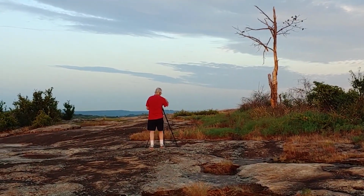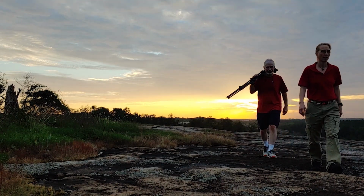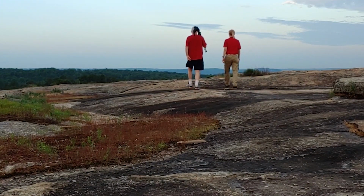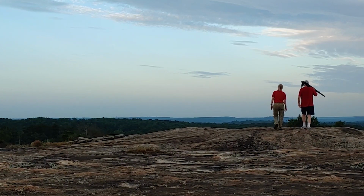Arabia Mountain is more secluded than Stone Mountain. There are no Confederate monuments, no 4D theaters or water rides, and no large crowds like are often seen at Stone Mountain. It is free to visit Arabia Mountain. It is open 7 days a week from dawn to dusk.